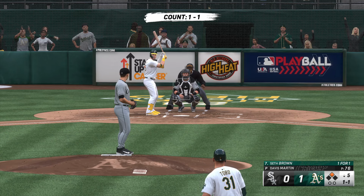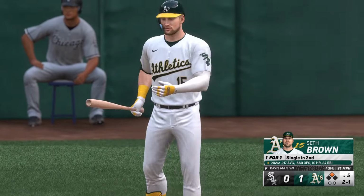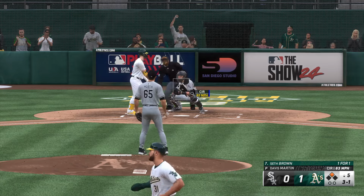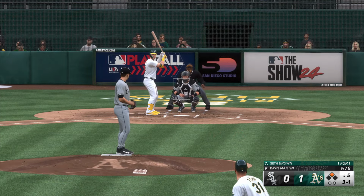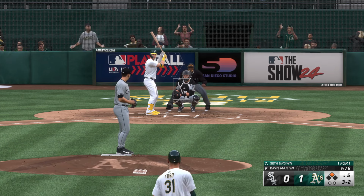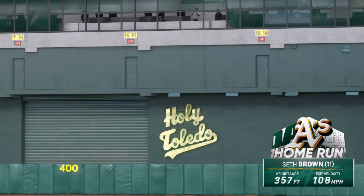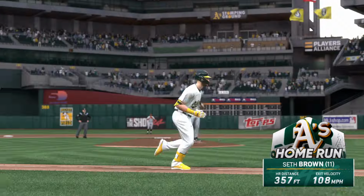Digging in for Oakland, Seth Brown. Ball two. Two balls, one strike. And that one just missed off the outside edge. Here's an opportunity to do some damage and perhaps unlock this offense. 3-1 count. Be ready to turn on a fastball. The 3-1. Fastball for a strike. There's a swing and a drive. Out of here! They must be going crazy in the dugout. His 11th of the year, and they tack on to their lead. It's 3-0. That's a swing that'll boost the win probability for sure.